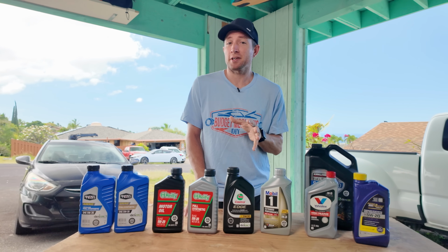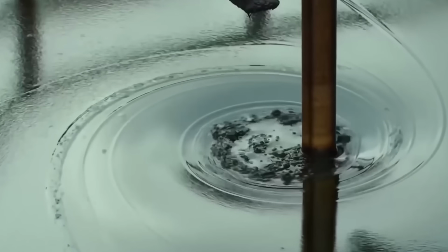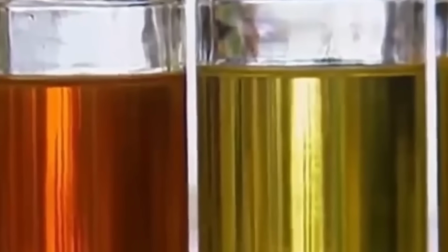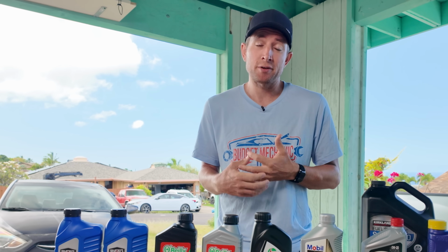But then at one point, they figured out they could take that petroleum to the lab and do all kinds of crazy stuff to it and make it significantly better. So now we have synthetic lab-made oil that resists heat better, that can go longer before it breaks down and has to be replaced, like better on a molecular level.